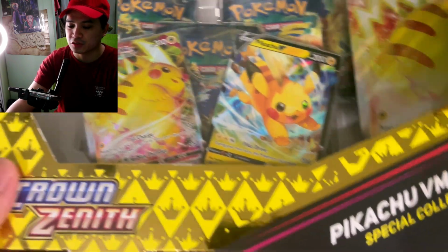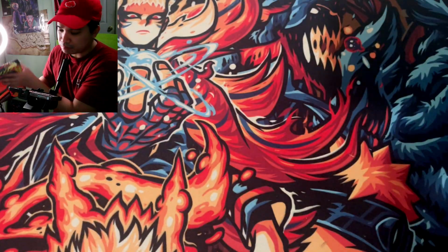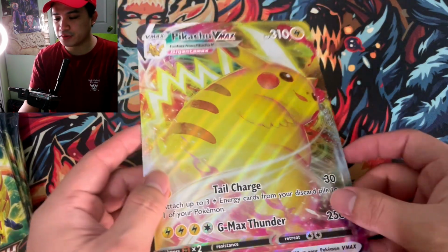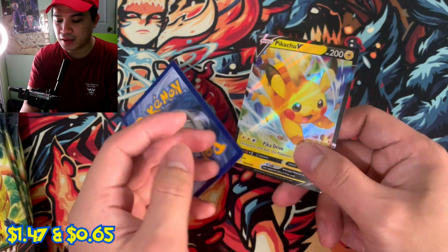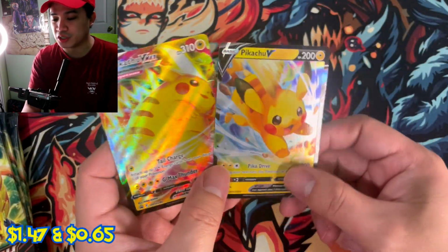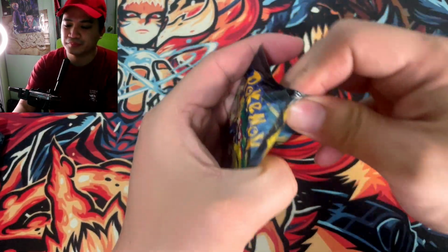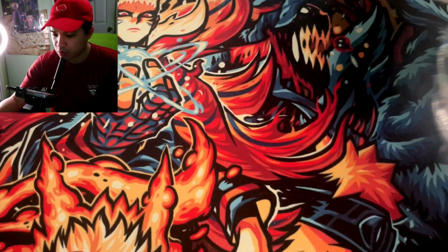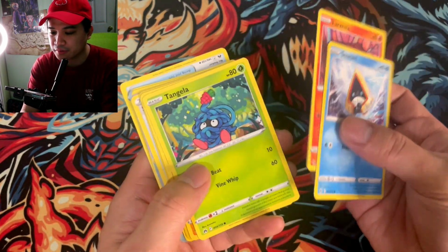Let's open this Pokemon VMAX Special Collection first, because I'm excited. There might be a hidden Pokemon card. All right, the promo card. And by the way, I'm going to be keeping the code card for today's video because I've been playing a lot of Pokemon TCG stuff. A gold card. Oh shoot, I did already see the rare. There was a rare in there.